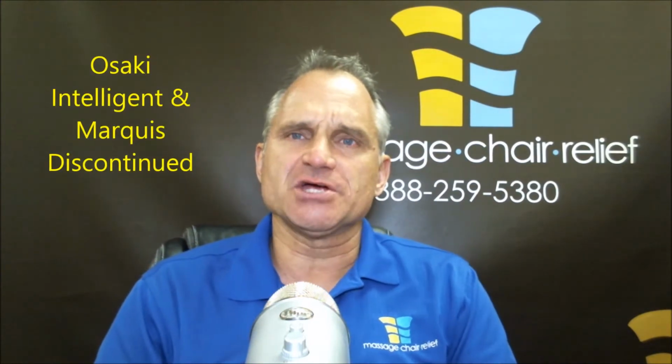Osaki is going to be discontinuing the Intelligent and the Marquee models. These chairs were originally priced, I think the Marquee was around 4, and the Intelligent in the upper 4s. Those chairs you can get now in the low to mid 2s. The Osaki OS 3D Pro Intelligent is the chair that has 3D rollers, the rotating ottoman that retracts underneath the seat, and the arm airbags that pop up out of the armrests and then hide again when you're not using them. It's a pretty cool chair. That chair and the OS Marquee, which is not a 3D chair but a very nice and vigorous chair, you can get at a pretty good price. Both chairs have very vigorous massages. Just so that you're aware of that.